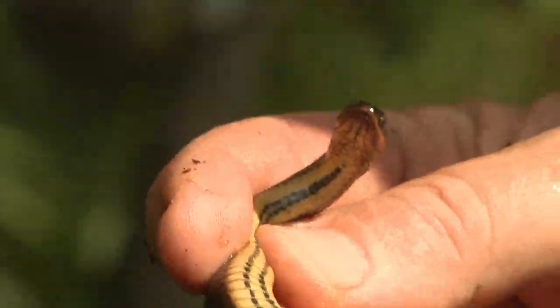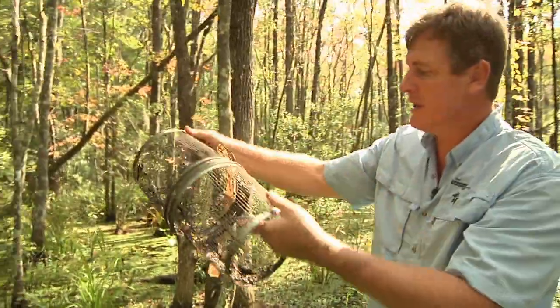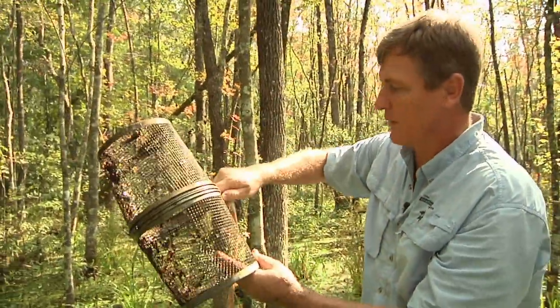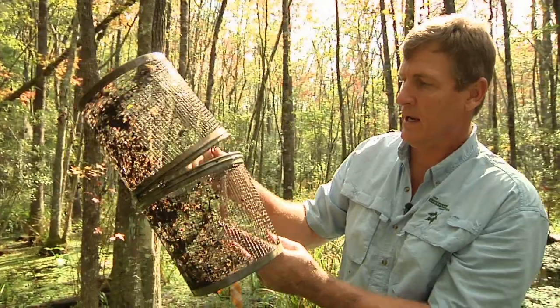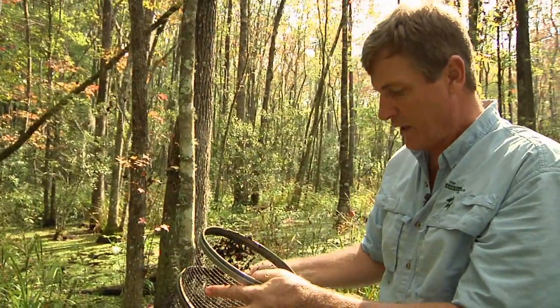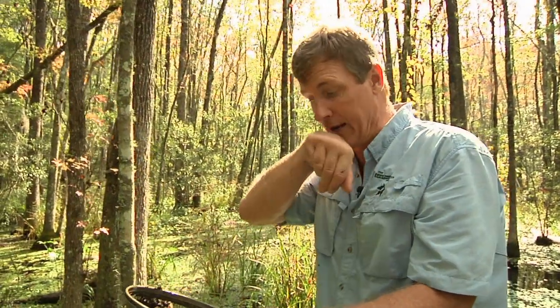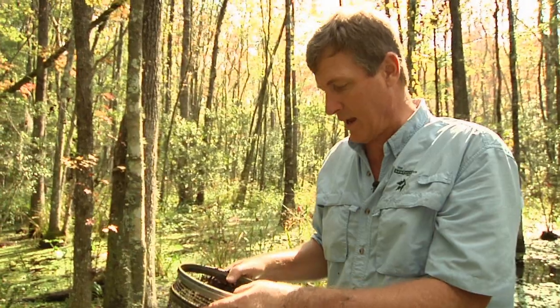We have a whole bunch of these to check. So here's another one. And neat snake here. This is one that's really, really common. And it's going to be very common in a wetland like this. And the first thing I'm going to do is have a close look at it and make sure that it's not a cottonmouth, which it's not. Because cottonmouths or water moccasins live in the same wetland, and they might go in one of these traps as well. But I can have a look at this and realize that it is definitely not a cottonmouth.